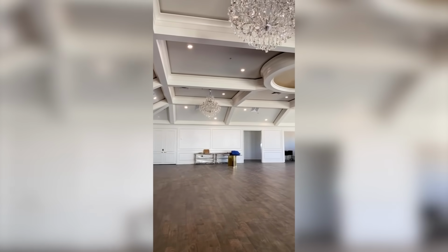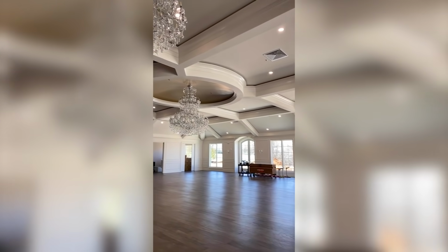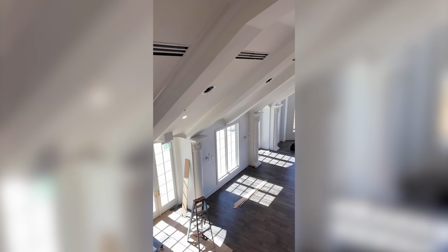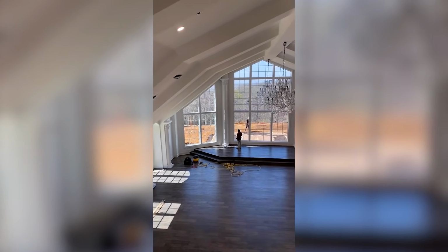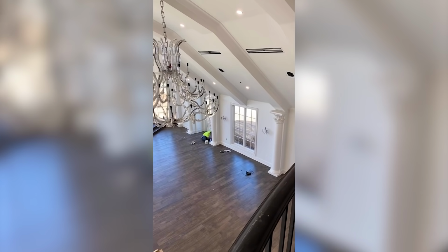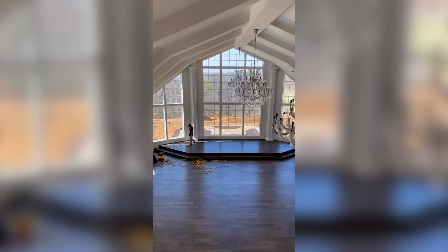Here's the next venue. It's literally brand new, not even done being built yet. Here's the chapel, the second one. You can see all the construction workers still working.